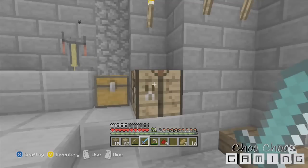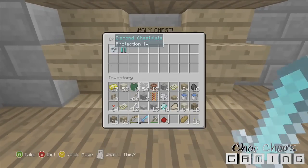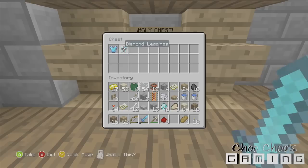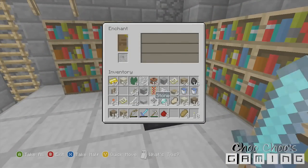Right. Basically, I have in my chest, I have the legs and the boots. Right, let's enchant a helmet. Right, booties. Booties with booties.